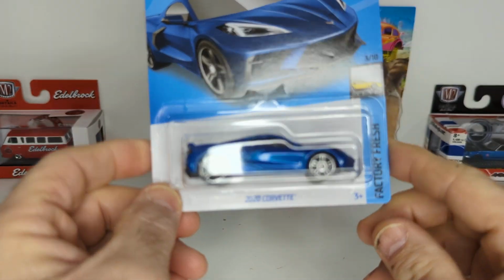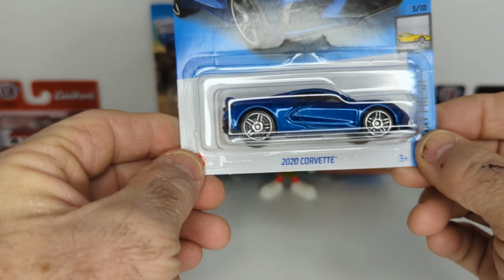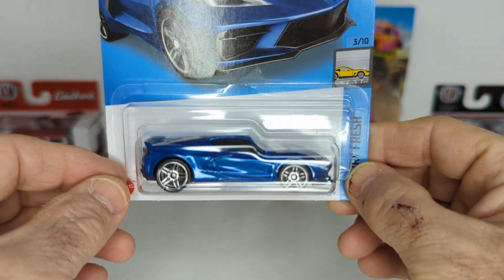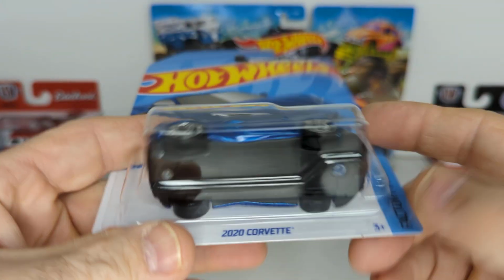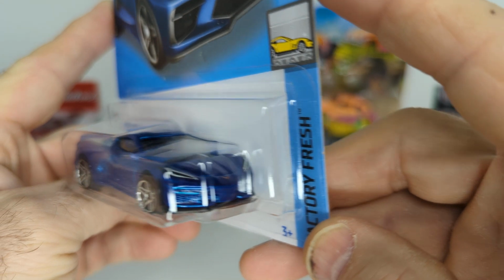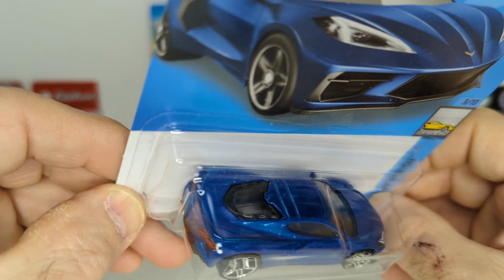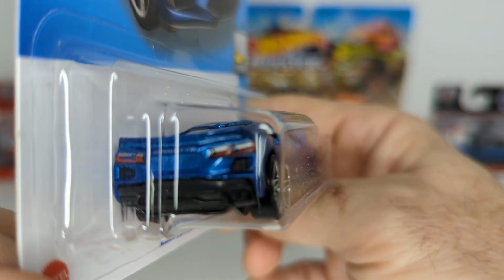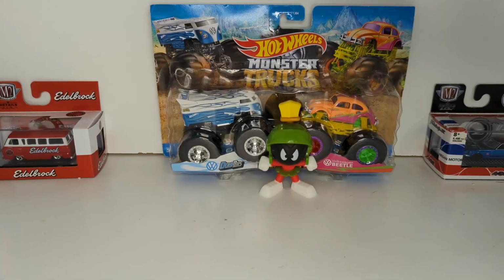And here is a 2020 Corvette. This is a nice little car. I was never a fan of the mid-engine. Still not too keen on it, but it is a nice little car. It's starting to grow on me. I love that color. It's a nice blue. I see one on the front. Nice headlights. Corvette on the back. Nice chrome wheels. Yeah, it's a nice little car.